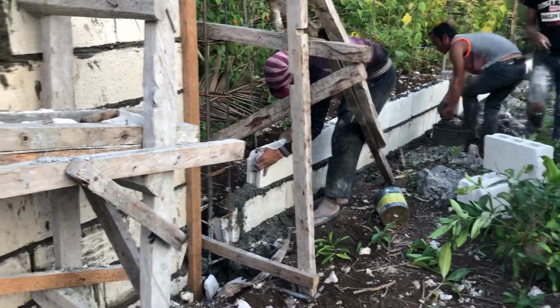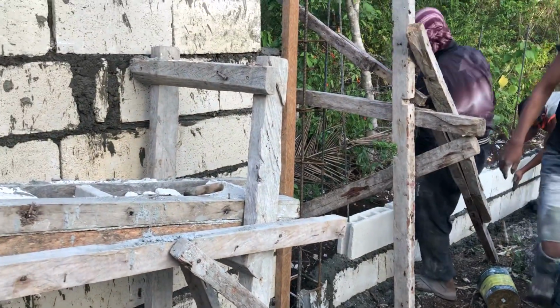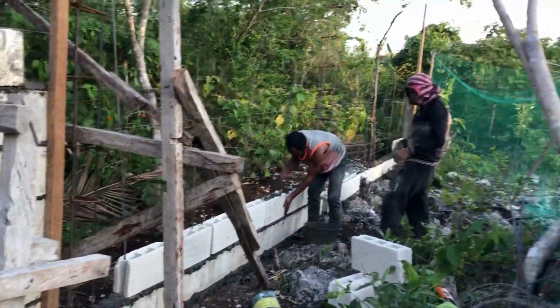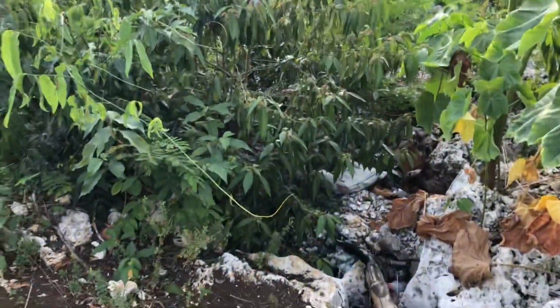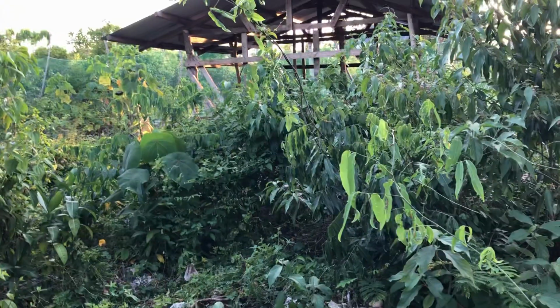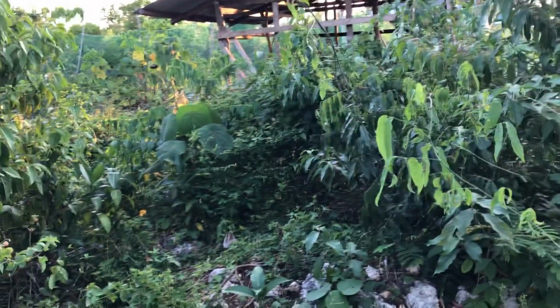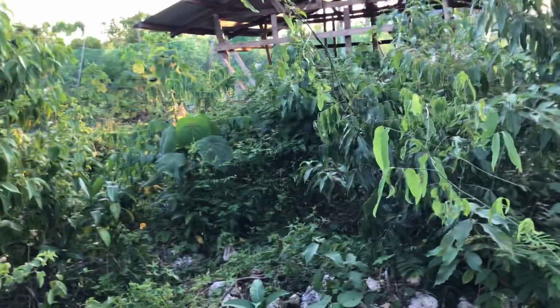I'm so happy to have a wall back here. No more people coming in and out of our place. And then they have to extend the wall back here. About your chicken. Big chicken. They look scary. The rooster is scary. We need to clean this up a little bit.